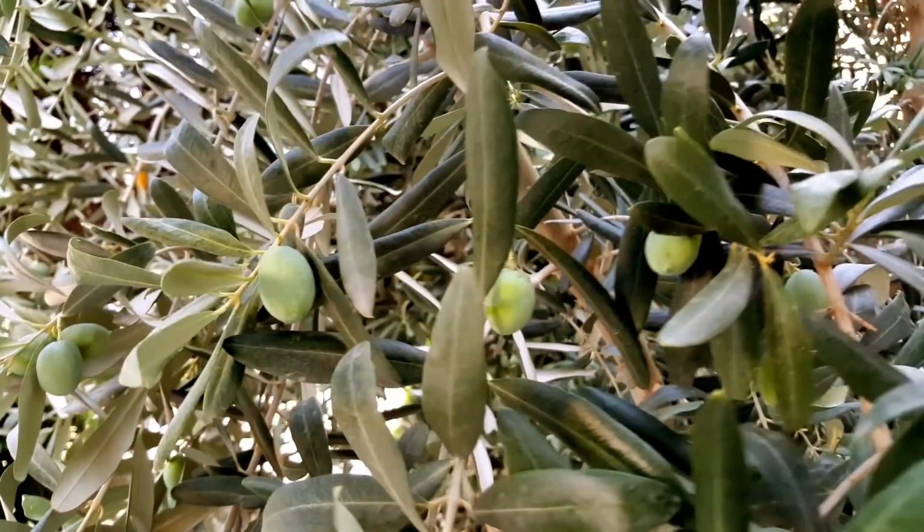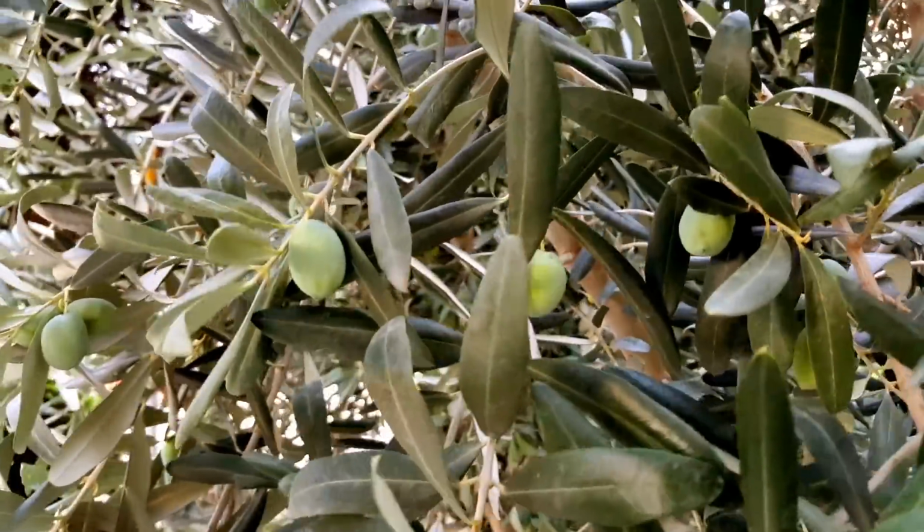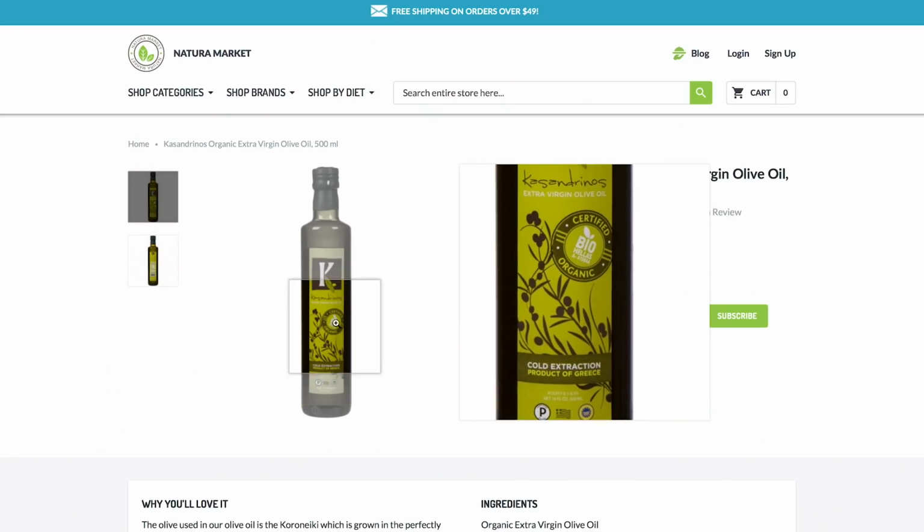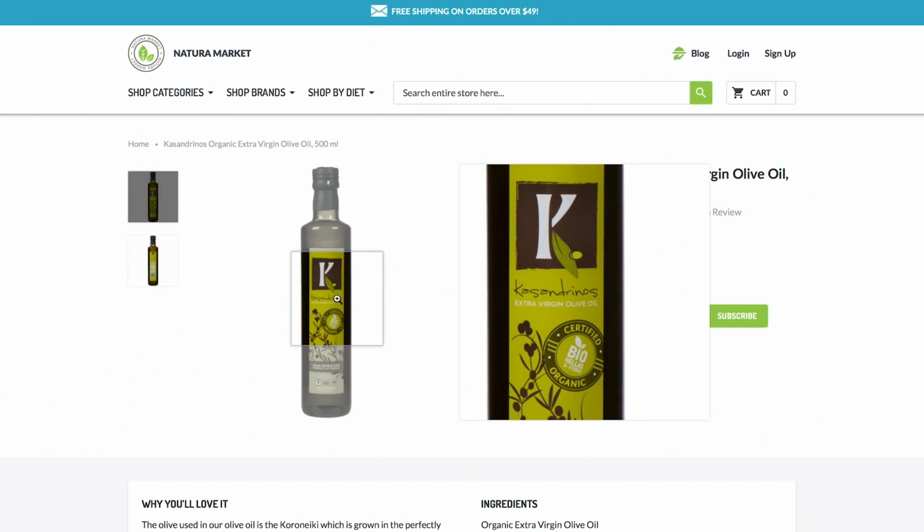Okay, the next one is going to be extra virgin olive oil, but there's not as much of a selection in Canada as there is down in the States. Okay, so Casandrinos is going to be the one that I would recommend. Again, you can get that in NATURA. You might be able to find it at your grocery store. Okay, they're probably one of the cleanest, and they're very, very open with their sourcing and where they get their olives.